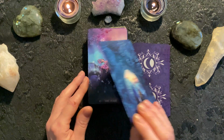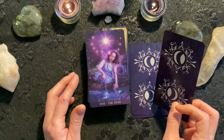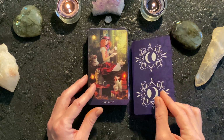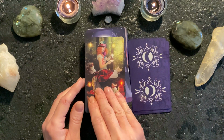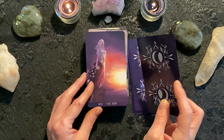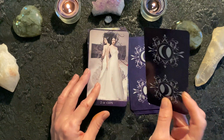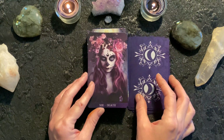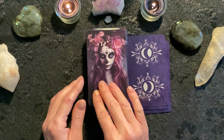I really like this aesthetic. There's something about this kind of aesthetic in a deck that reminds me of fantasy stories like my grandma would tell as I was growing up. I put this in this category because it is called Tarot de la Nuit, so Tarot of the Night. And there's some pretty dark imagery in there. It's creepy, but I love that.